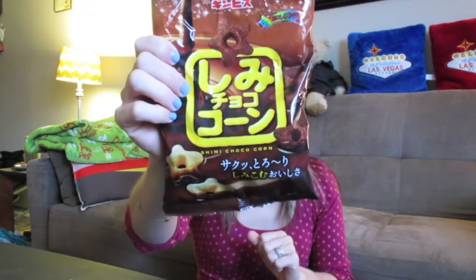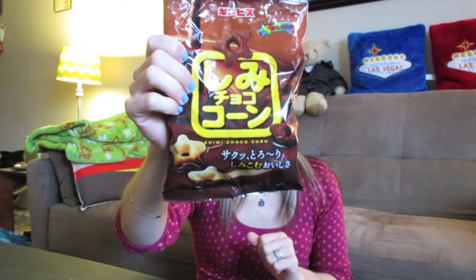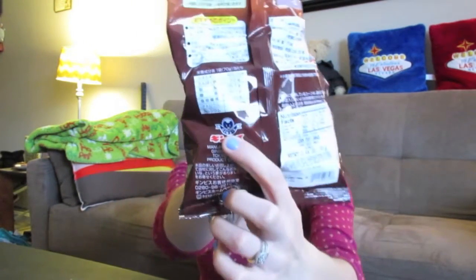But yeah, if you guys ever see these in your local Asian market or in your local grocery or anywhere, I think the brand name is the Ginbis because it's got a bear back here. But if you ever see these, definitely pick them up. I think you guys will love them, especially if you are a fan of chocolate covered wafers. These are delicious, so highly recommend these.